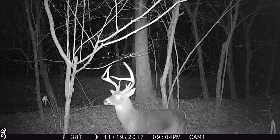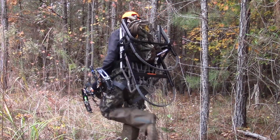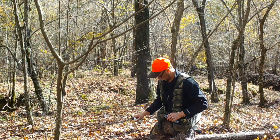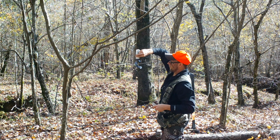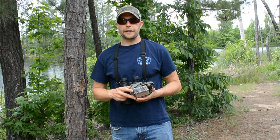It was a new area that I scouted out mid-season, tree climber on my back. I basically went into an area looking for a new spot mid-season, found a spot that looked pretty decent, put up a mock scrape, and actually had an encounter with this same deer a couple days later.